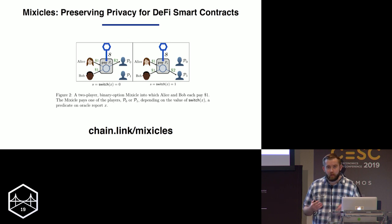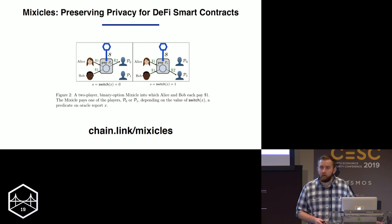Now, this brings me to another part of what highly reliable computational environments in the form of an oracle can do, and they can generate privacy. We have a paper called Mixicles. That paper describes how you can have an off-chain computational environment generate orchestration between different smart contracts that are unrelated on-chain, but that effectively serve the same purpose while creating privacy.